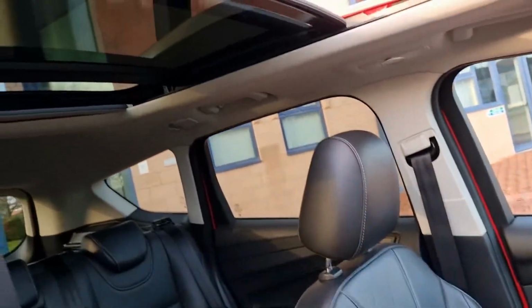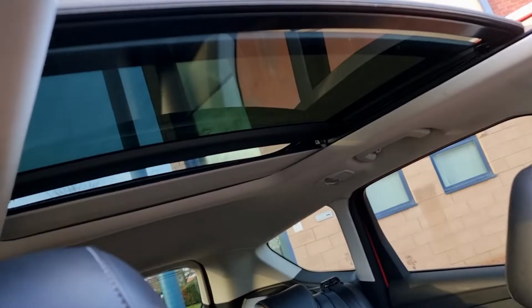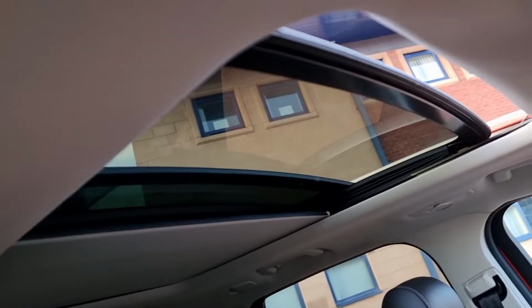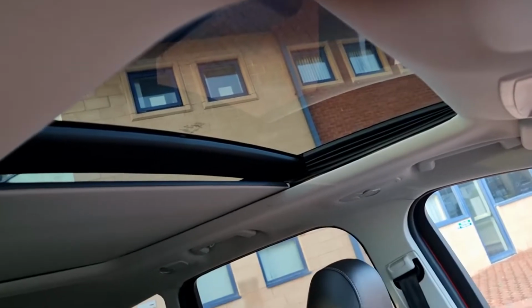Sunroof, panoramic, so it does have the blind. That comes across. Very nice indeed. Might as well shut all that together. There you go. Lovely feature that. Let's take a look in the back from the front.